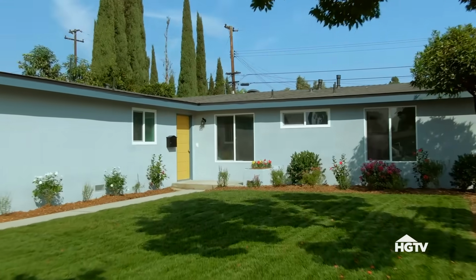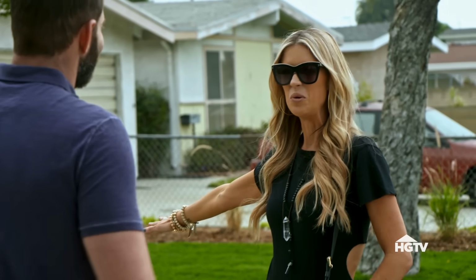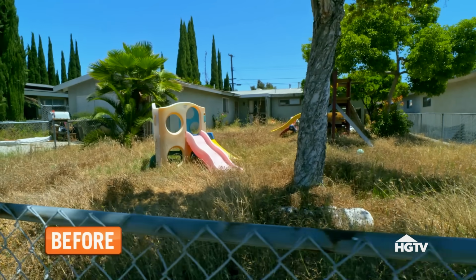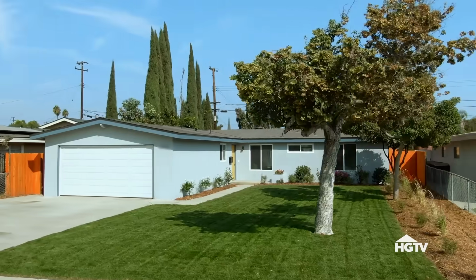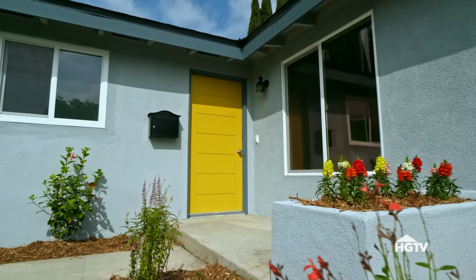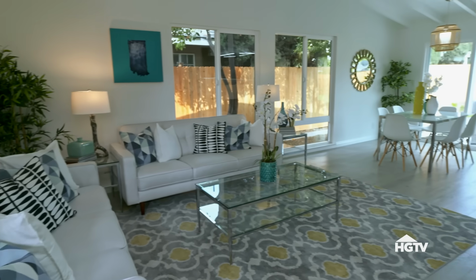Look at this cute house. It is cute. It's so much better. Remember before I had all that really old playground equipment? It looked like a tumbleweed had attacked it. It's like a haunted house, yeah. Now it looks cute. What do you think about the color? I like it. It's got a lot of character. It definitely pops. I love that front door. Oh, the yellow. It's a nice looking house now. Oh, it looks so nice.